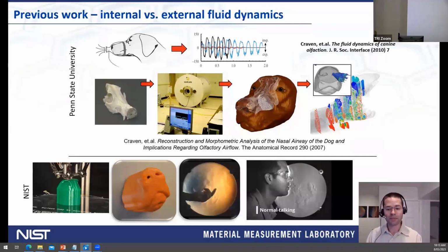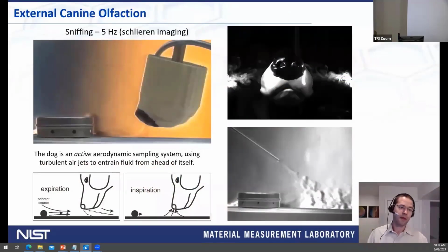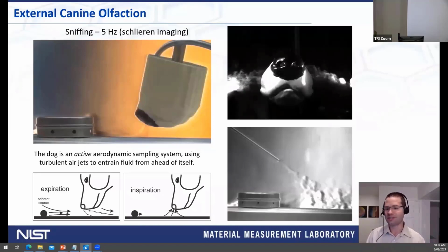Now moving forward, I'm going to show you some results here. We built a system that makes our artificial dog's nose sniff like a real dog. In fact, when we first built this thing, I got a little out of control with flow visualizations. I wanted to verify that the jets emerging from the nose of the dog are, in fact, turbulent. And they are. The Reynolds number suggests that, and we can actually visualize it here.